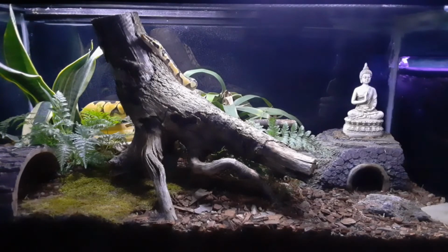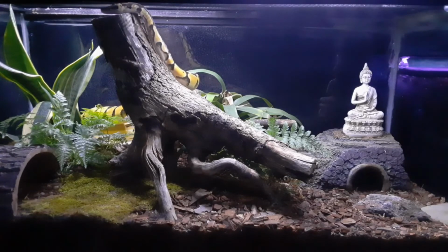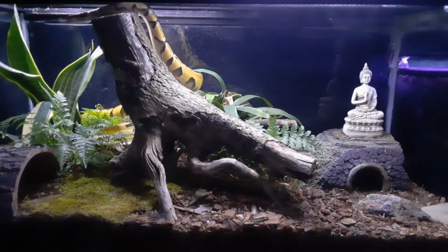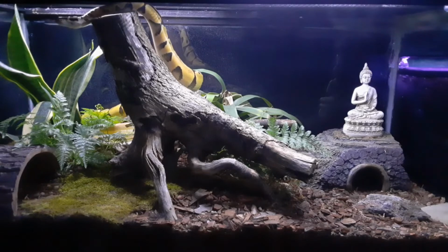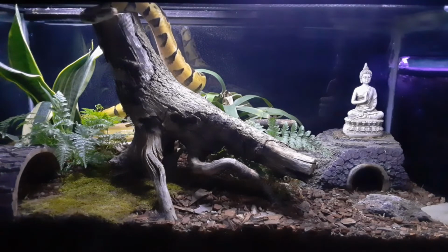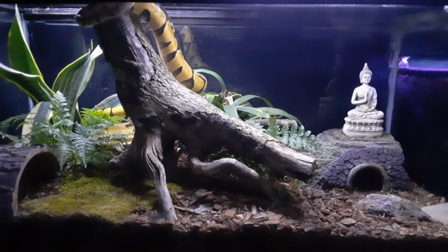So maybe you want a snake that is a little bigger or moves a little more slowly. And if that's the case, then maybe a ball python would be the right snake for you. Some people might say that ball pythons are boring and like owning a pet rock because they spend their entire day sleeping in their hides and only come out at night. And to some extent that is true.